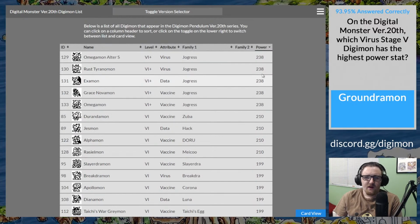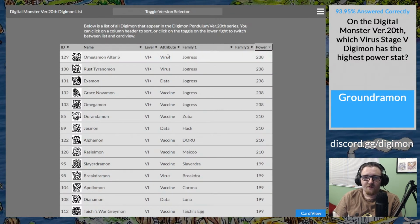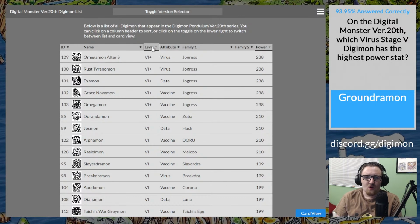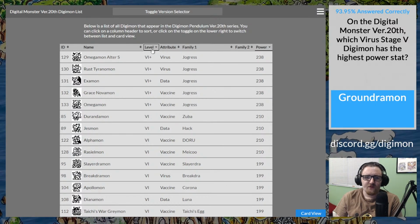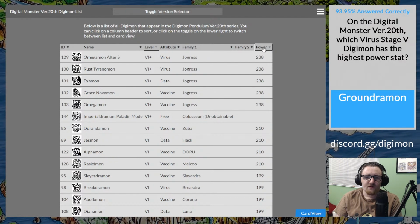So, again, sorting up here is handy. You can even sort twice if you wanted to. So I've already sorted by power. Hold down Shift and click on this one, and it will sort by stage as well. So you can do 2 sorts at once. There you go.